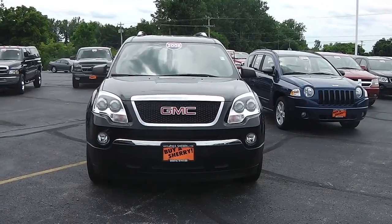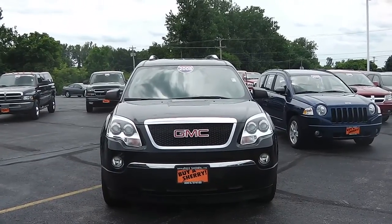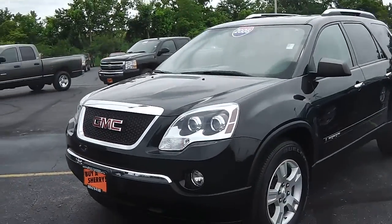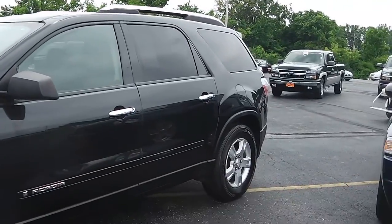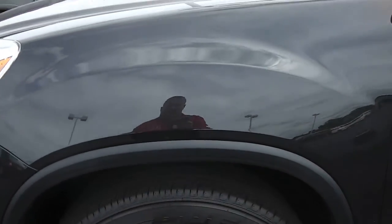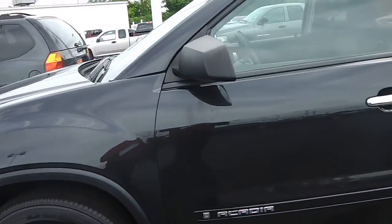Today I'm bringing to you a 2008 GMC Acadia, stock number CP13522T. This '08 Acadia is black in color. Good looking vehicle. It's actually got the third row in it, 64,000 miles. Really nice rims. Looking at 18-inch rims here and tires.